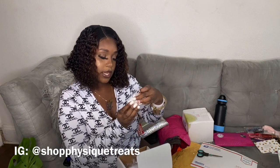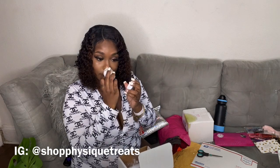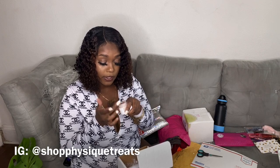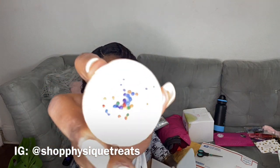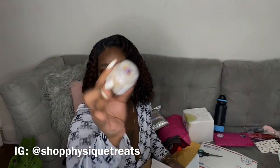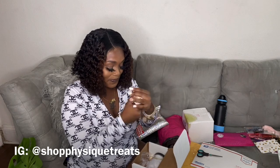She got some birthday cake lip scrub. Thank you. It's really, oh my gosh, it's really like birthday cake. And it feels good. It's really birthday cake, y'all. Like, look at that. Oh my God, like, mad cute. It's mad adorable. I love that.